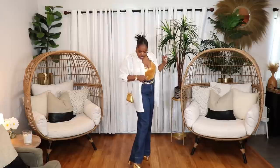And I paired it with this River Island shirt that has really nice large gold buttons on it, just to make it a little more vacation-y and a little more conservative. I also threw on this wide gold chain belt from Express, and some gold accessories. So I have on gold platforms, those are by Chinese Laundry, I believe. And then I threw in a cute little gold vintage mini coin purse. So yeah, that is the look, y'all.